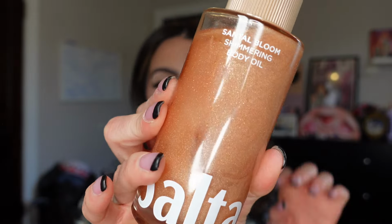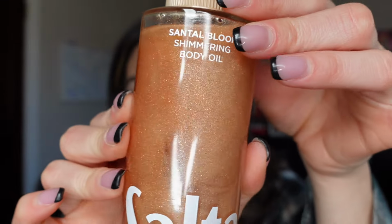And you guys, I am so... Of course, Thor's always yelling at somebody outside, but I am so frigging excited for this. Look at how this glistens.